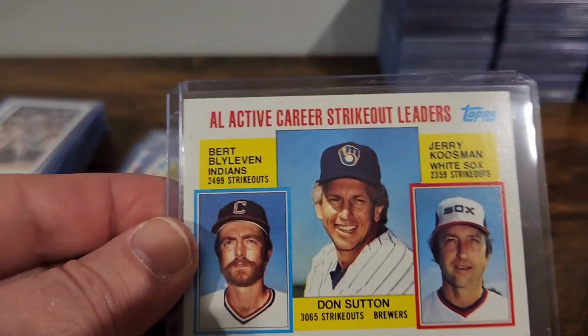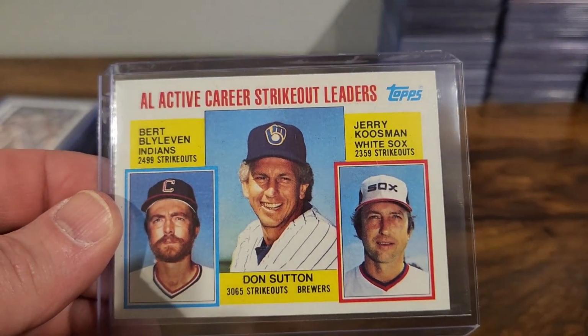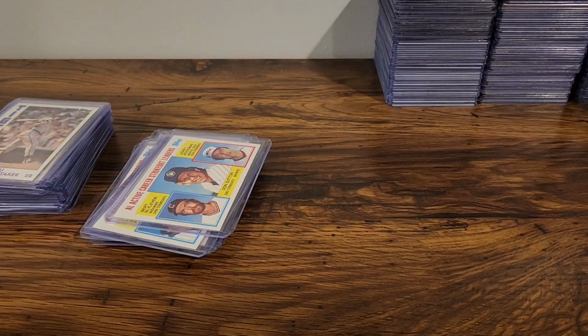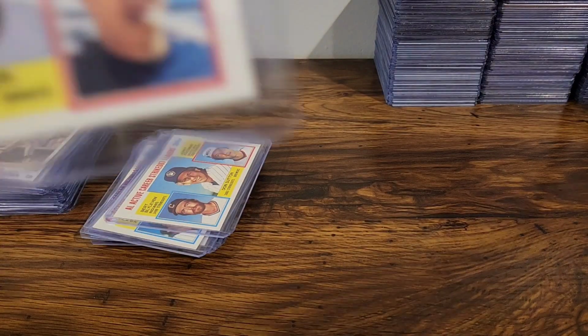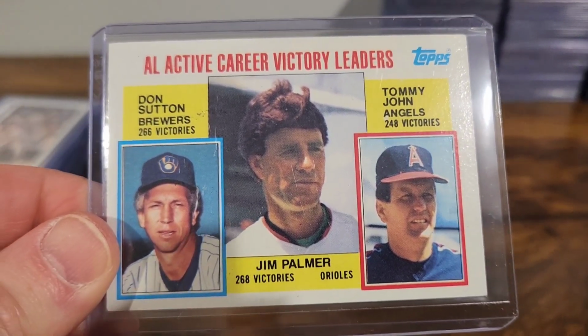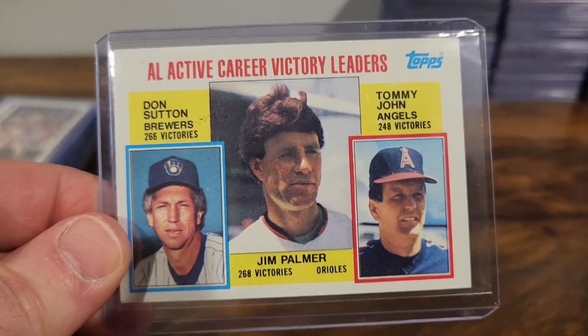Again, my apologies. Here's Don Sutton, Bert Blyleven, and Jerry Koosman. I love his rookie card in 1968. Hopefully one day I can add that to my collection. And then here's Tommy John with 2 Hall of Famers, Jim Palmer and Don Sutton.